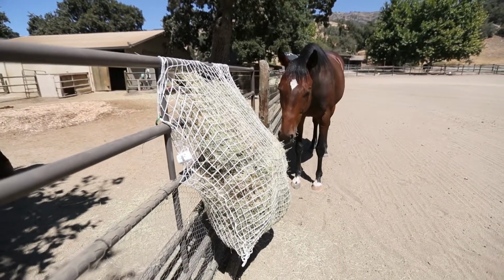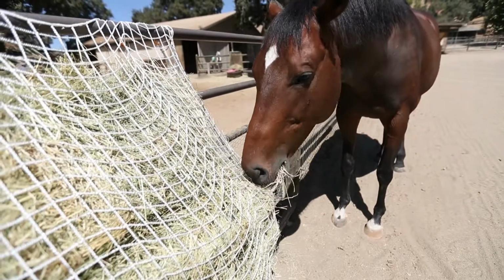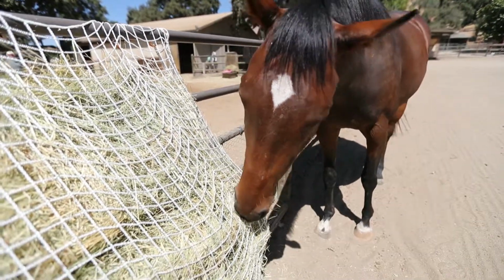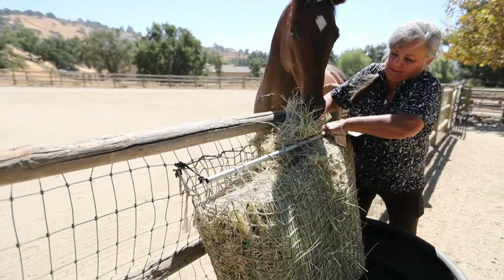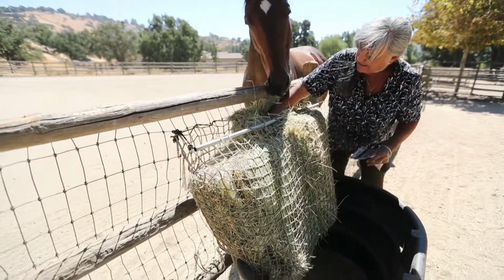For the harder keeper, it's very important for them to have food in front of them as well, because they're typically going to be a higher stress animal. They're going to have more ulcer problems. Keeping their stomach full of forage allows their system to digest everything more appropriately and coats the stomach and absorbs any of the stomach acids instead of just letting it sit on an empty stomach. So they're actually getting more of the nutrition out of the hay.